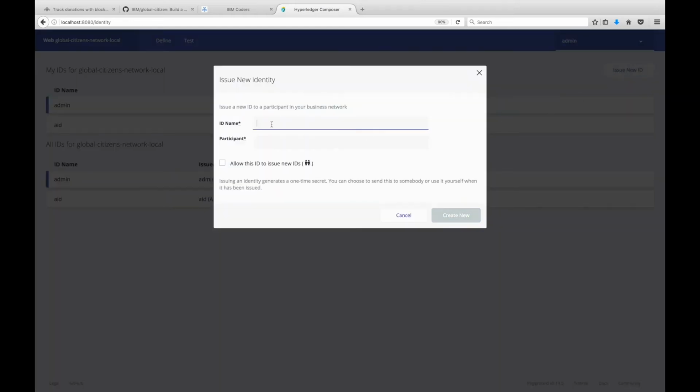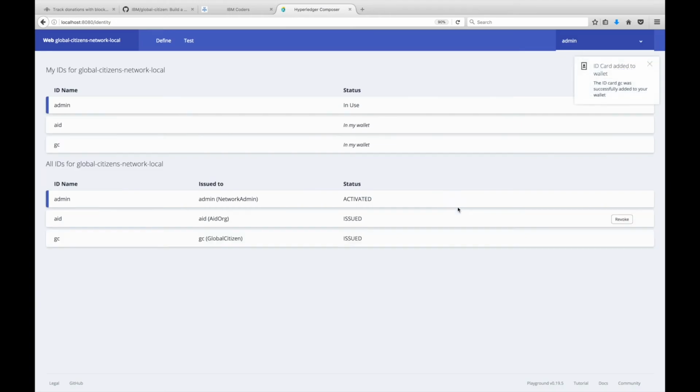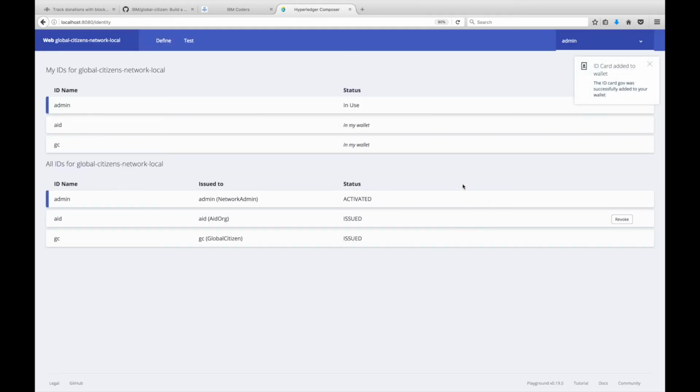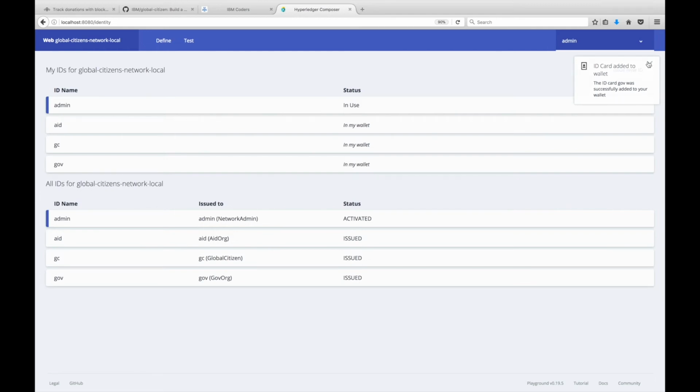Let's issue a new ID. And let's do GC and GC again, and we'll find the global citizen participant we created earlier. Go ahead and create new. And lastly, there is the gov.org that we created earlier as well. Go ahead, select them and create new. All right, now we have all the IDs that we need.